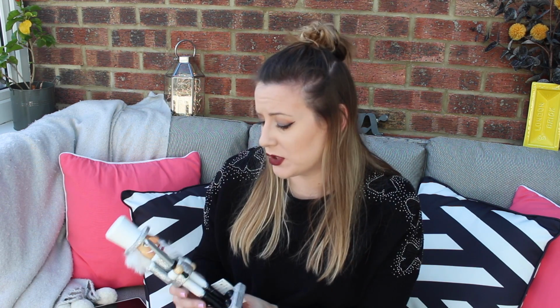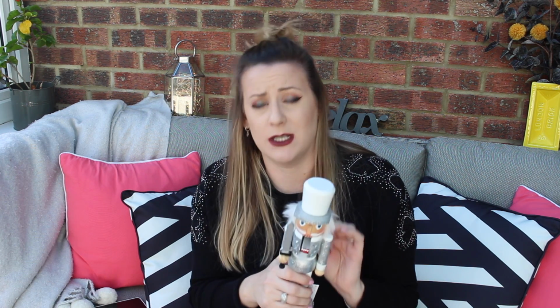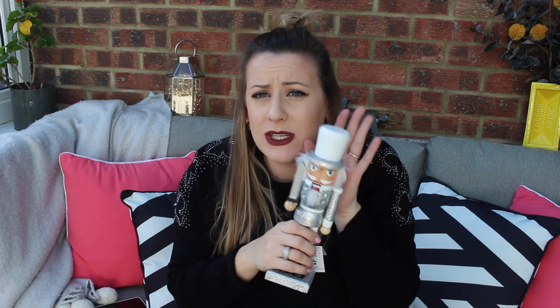I've been after a nutcracker for so long, but trying to find a little nutcracker that had silver on it and not gold was near on impossible. I really want a navy blue and silver one, but I've yet to find him. But I saw this one in Primark and he was only £6 and his little mouth does move, look. So I just thought he was really cute and he's going to sit on my side somewhere.